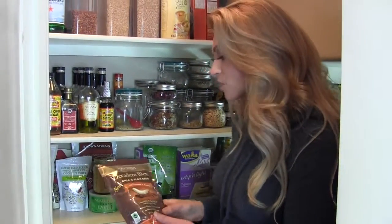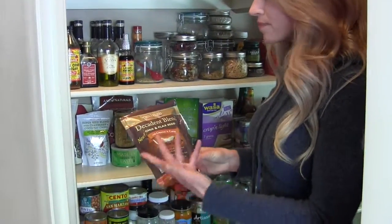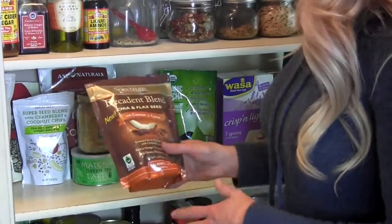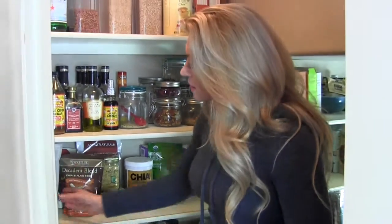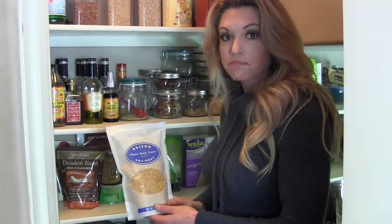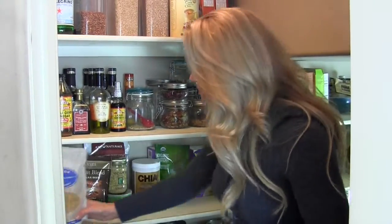A lot of this stuff, like this one, is a blend of chia and flaxseed. I'll just sprinkle a little bit on top of my oatmeal, but I love to explore different superfoods. This is a fun one too. I have organic quinoa crisps. Just a great way to add a little bit of crunch.